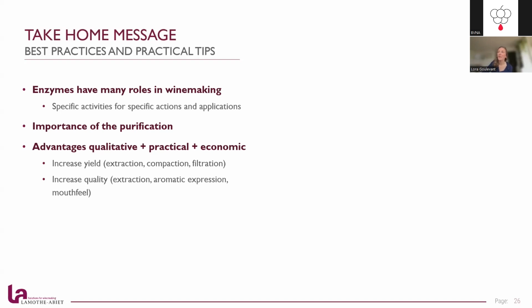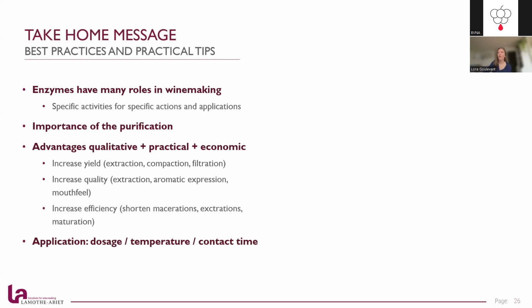You can increase the quality and the efficiency, meaning that if you shorten maceration, if you start fermentation quickly, if you can have a better rotation of your tanks, if you can decrease the maceration time or the maturation time, then you can save time, manipulation of wine, and money. So the application of an enzyme is really dependent on the dose, the temperature, and the contact time. If you don't have time, you would increase the dose or the temperature, or if you have a lot of time, you can decrease the dosage.